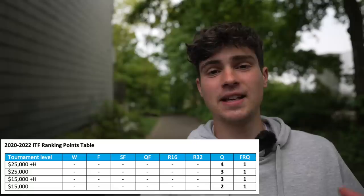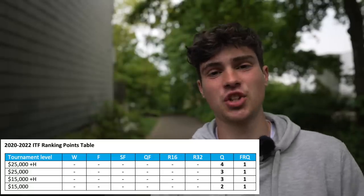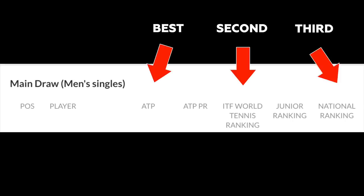Now the difference between these pro circuit points and ATP points is that you can only get them in the qualifying section of 25K and 15K futures tournaments. In the entry list, they allow you to place higher than people with no ranking or a national ranking, but below people with an ATP ranking, so it's a first step to getting into more tournaments down the line, so this match was super important. So let's take a look at how the day went. I've put in some slightly extended highlights, so I hope you enjoy.